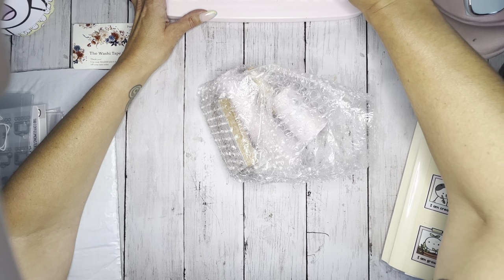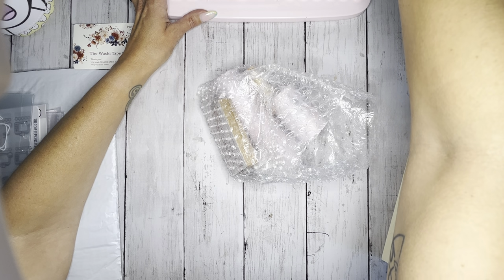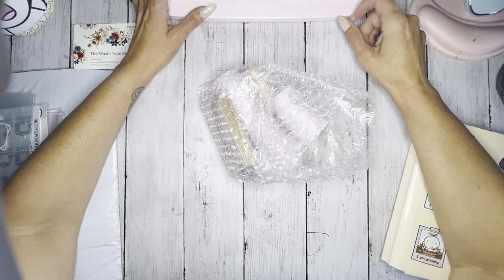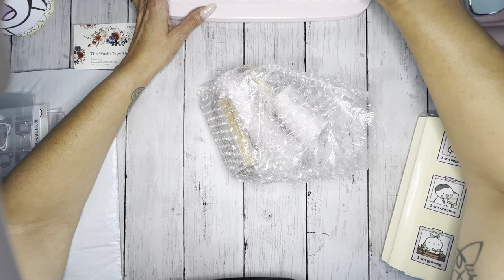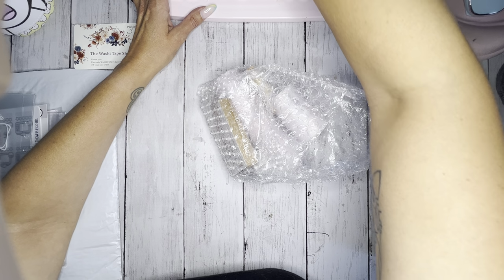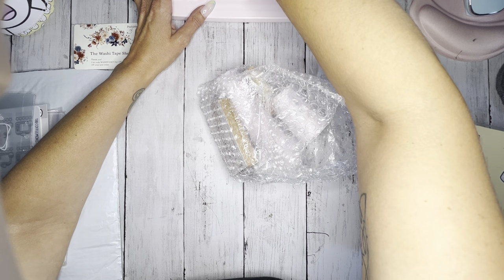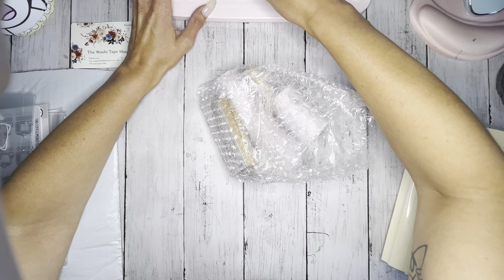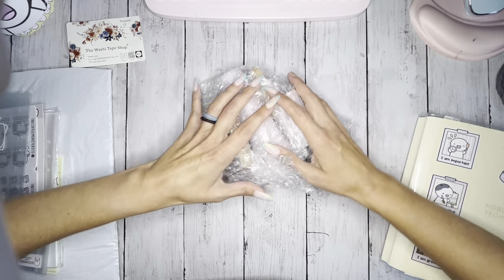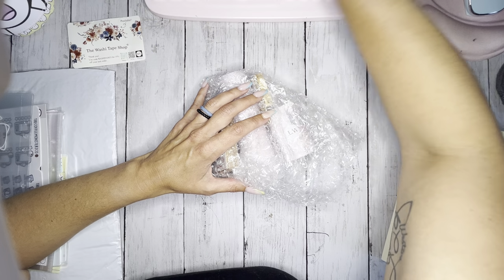Let's see. What was I doing? Right. I'm trying to remember where my order would be. Go to my email. Got my iPad in front of me. I came very unprepared to this. It's been a crazy morning already. All right. Let's see. The Washi Tape Shop. Is that it? Yes. Okay, perfect.